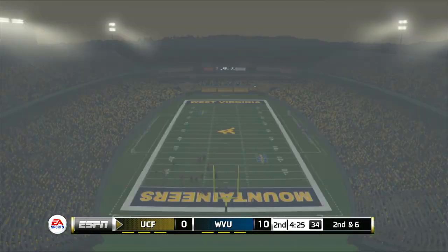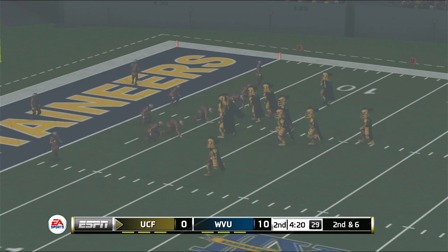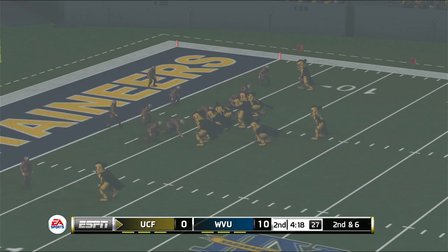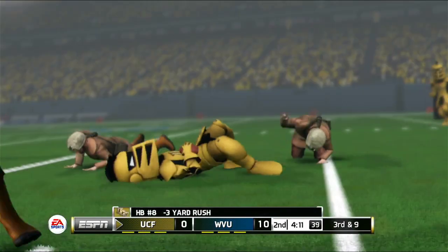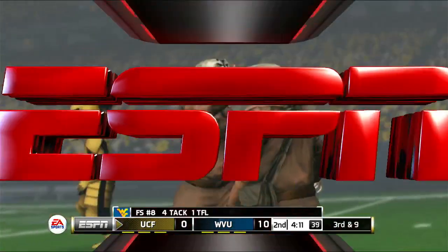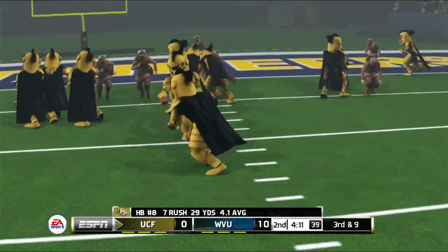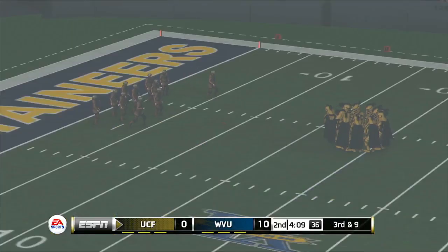That makes it second and six. From the 6-yard line, it's second down. Give the defense all the credit here. They had that one snuffed out from the start. It could have been an even bigger loss. Here's play number 10 on the drive.